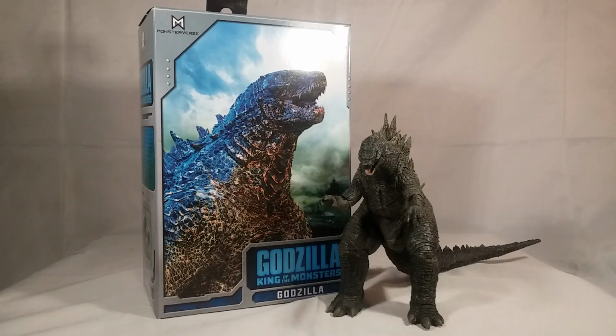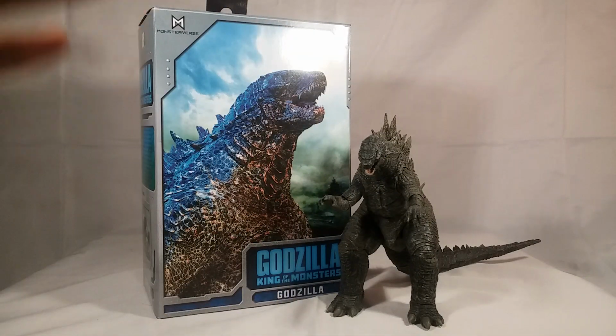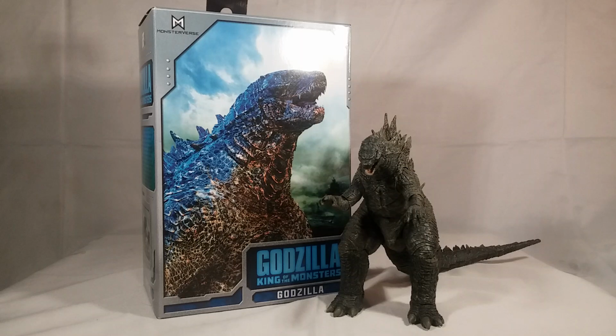Coming in at the number 15 spot on this list is the NECA King of the Monsters Godzilla. This was my favorite figure of the King of the Monsters line. I absolutely love the sculpt, the detail work, the paint work, and just how much this figure improved on the 2014 figure. This is just, in my opinion, an absolutely awesome figure. I recommend this to any Godzilla fans, and even though there were 3 in total made this year of this exact mold, I think that this is the go-to one. I really, really love this figure.